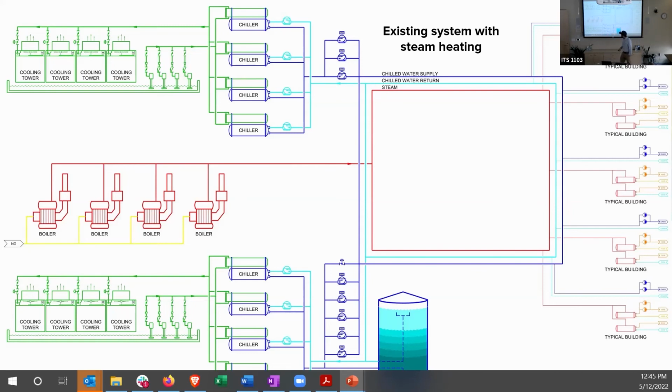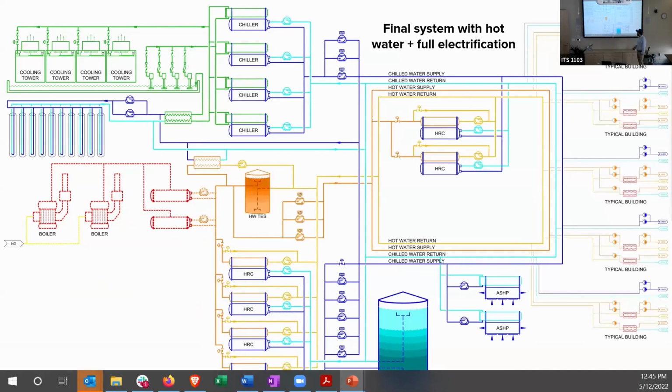And then the new system that we're going to, the chill water system is basically the same, except that we're swapping out chillers for heat recovery chillers. And that can make both hot water that's useful and chill water, putting in a hot water storage tank. And as the boilers reach end of life, we're going to replace those and the hot water heat exchangers with just more heat recovery chillers.